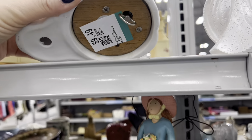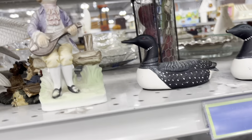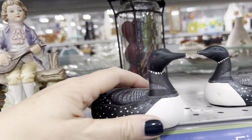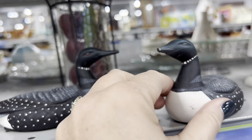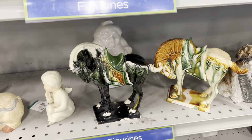This was really cool. I didn't check the music box because that dragon's tail was so broken. These loons were cool. I think they were modern, made of wood, but they were really beautiful. But both of their beaks or bills were chipped. So that's not going to work.